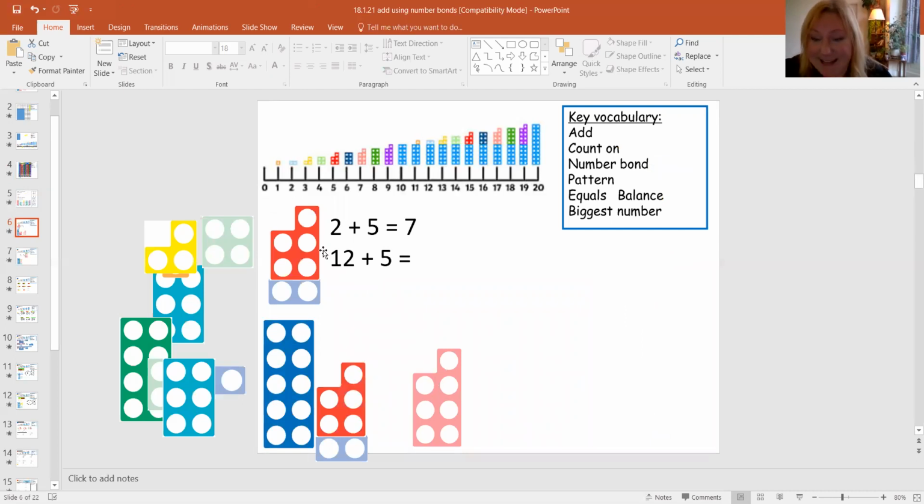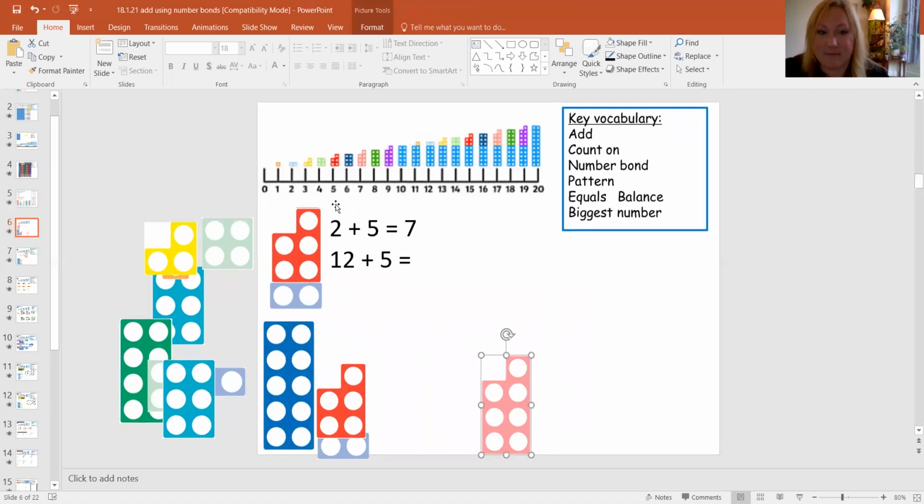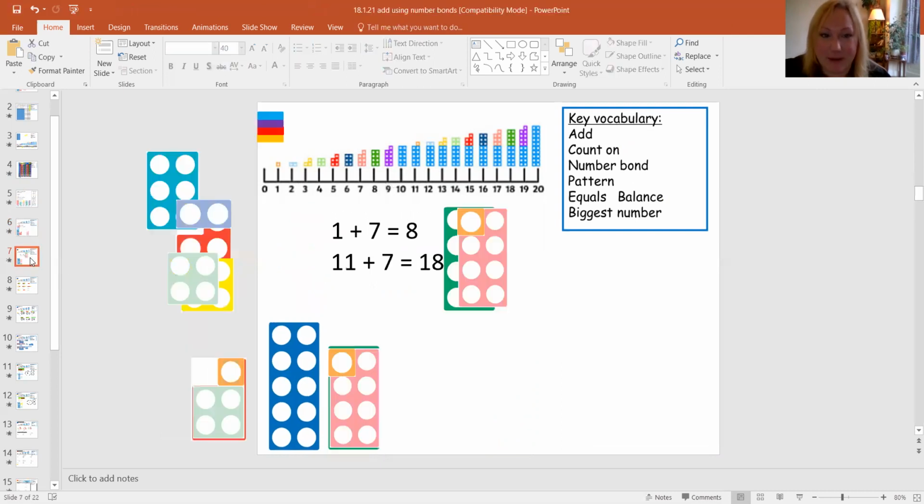So we've been adding using our number bonds. Here's one that we did last week. We worked out 2 add 5 equals 7. So then I was able to apply that knowledge, use that fact, to work out a bigger sum. 12 add 5 equals 17. We use these number bonds to add.